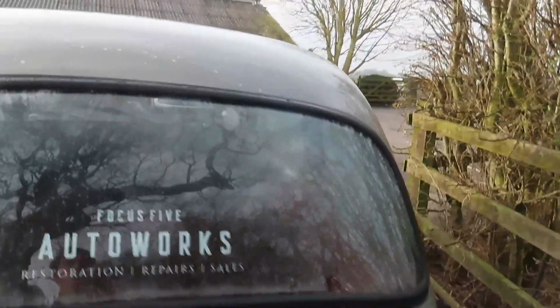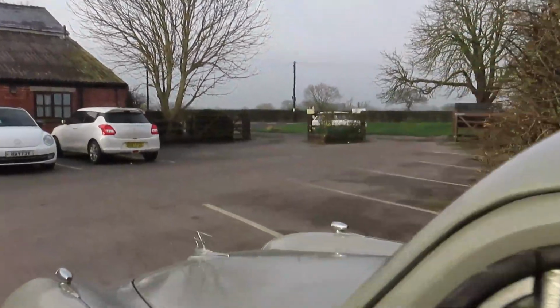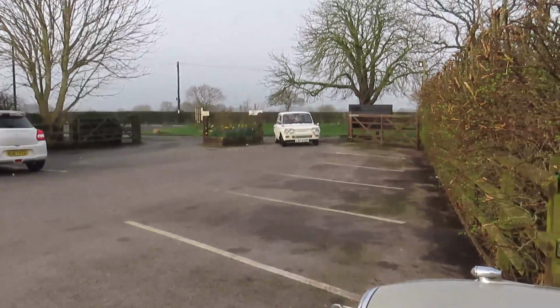We have. There's something rolling in now, is it? Hillman Imp? Yes, it is. Yeah, this is the first time this Hillman Imp has been out in 2024.